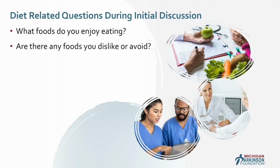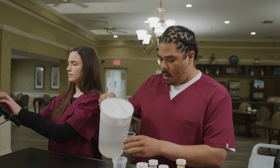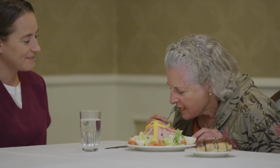Here are some diet-related questions you can ask during that initial discussion. What foods do you enjoy eating? Are there any foods you dislike or avoid? Do you have any special dietary needs? Get specific and take notes. If it's not already in their chart, share this information with the others on staff. The goal is to keep your Parkinson's resident functioning at their best.